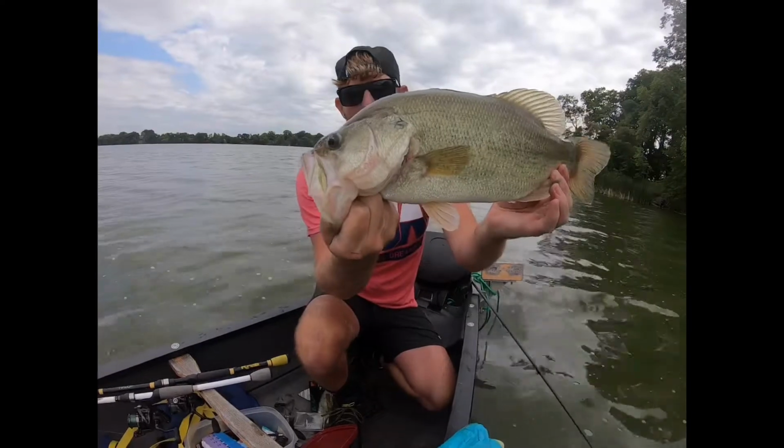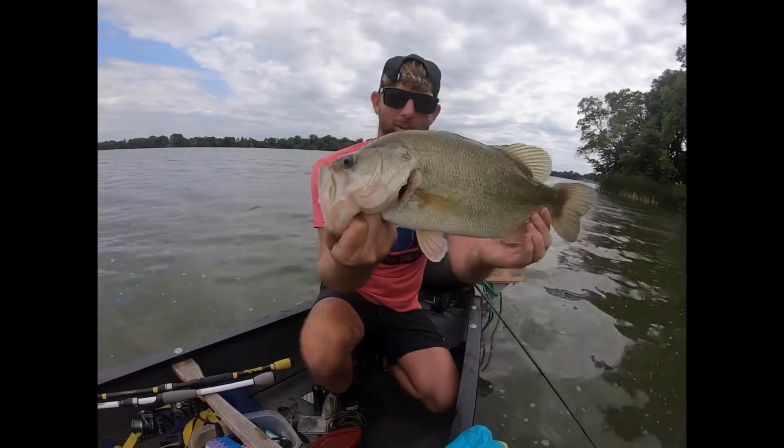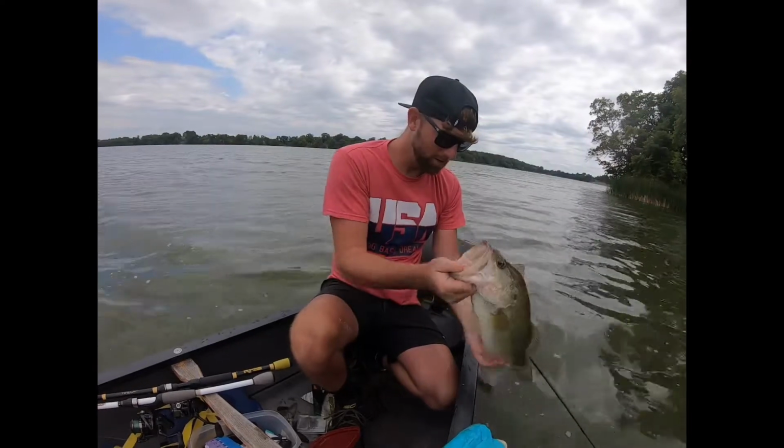Okay guys, this is a little chunk, nothing special, a little 2.5-pounder. I'm gonna let her go. Hi girl.